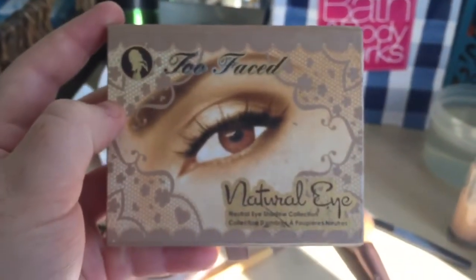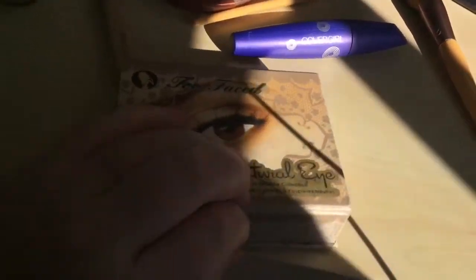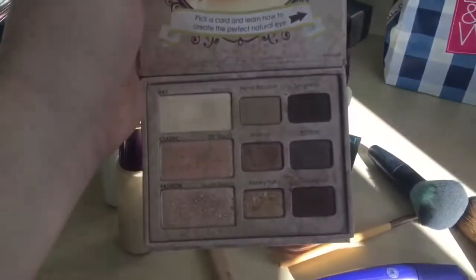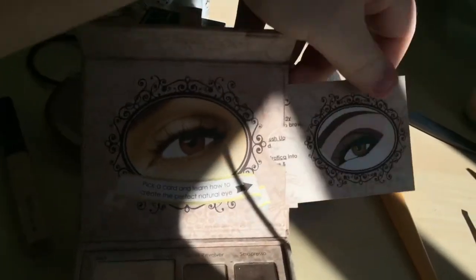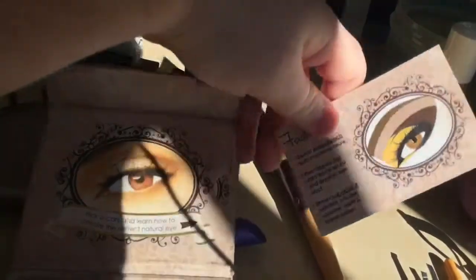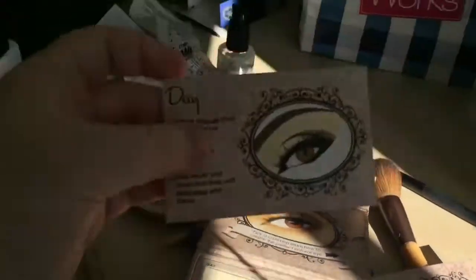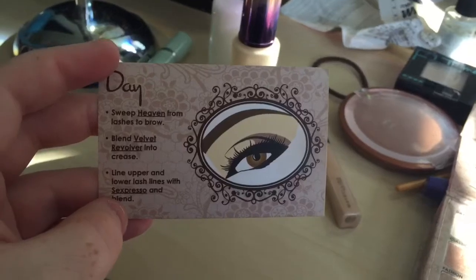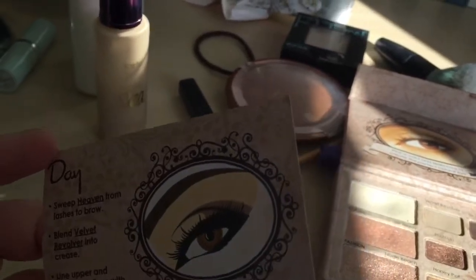I don't know if they sell this anymore, but for my eyes, I use the Too Faced Natural Eye Palette. I love this one because it's really good for beginners, to be honest. I'm not very good at eyeshadow. It just has 9 colors, and it also has three cards in it for 3 different looks: classic, fashion and daytime. It basically has instructions on how to properly do the eyeshadow, so I think that's nice. But that's, I think, everything I used.